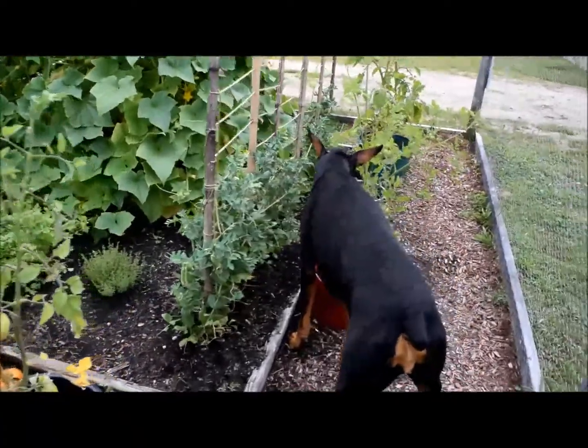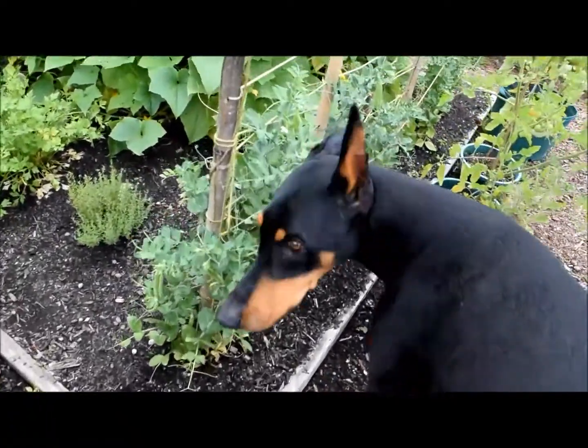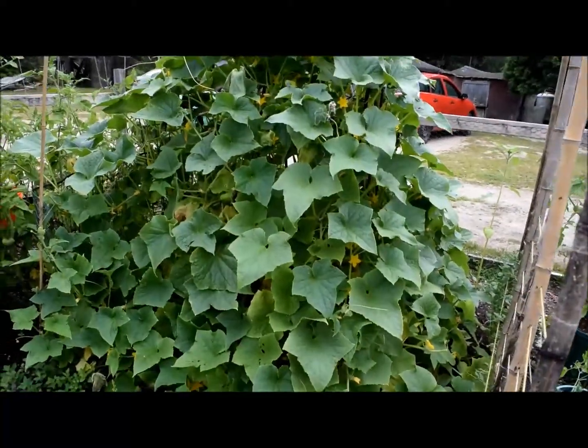And as you can see, Maddie is looking to pick her own peas. Aren't you, Maddie? She likes the peas. So that's the update for the garden.